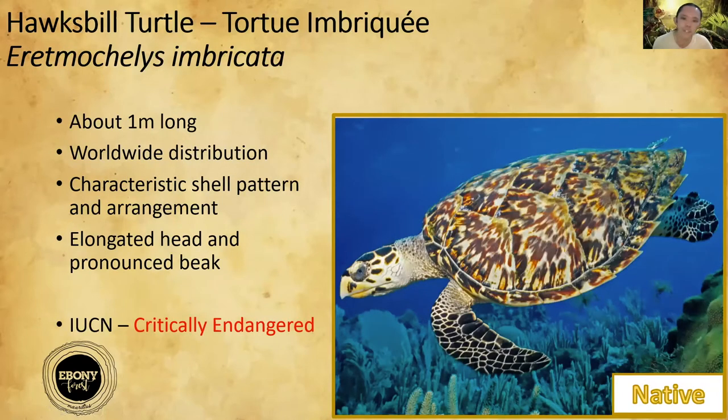And lastly, we'll have a look at some turtles. So marine turtles. The first one, the hawksbill turtle, or La Tortue imbriquée. It's about a meter long, and it's distributed worldwide and can be found in Mauritian waters. So it has a very characteristic shell pattern, an arrangement where the plates seem to overlap each other. And it has a slightly elongated head and a pronounced beak, giving it its name. It's native to our waters because the turtles are free to swim wherever they want. And they are classified as critically endangered.